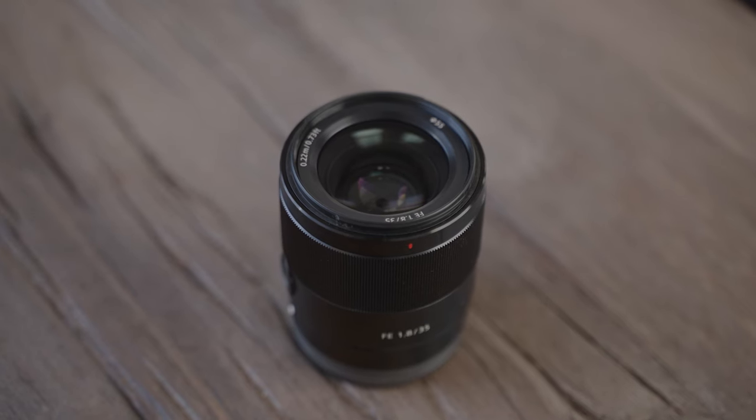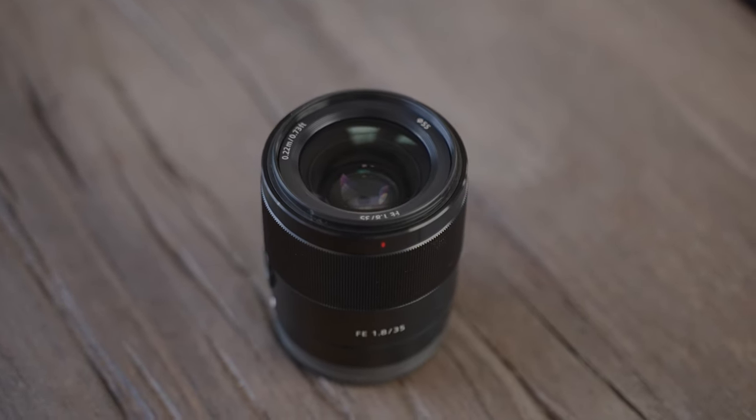I'm also going to bring one prime lens. It's my favorite focal length, especially for family and personal photography, which is the Sony 35mm f/1.8.